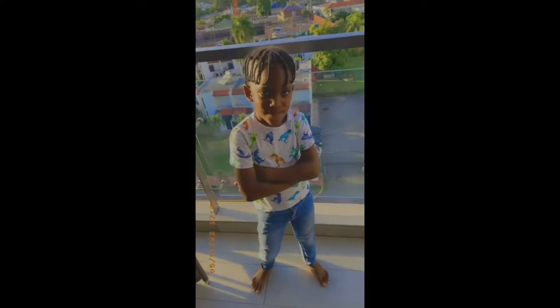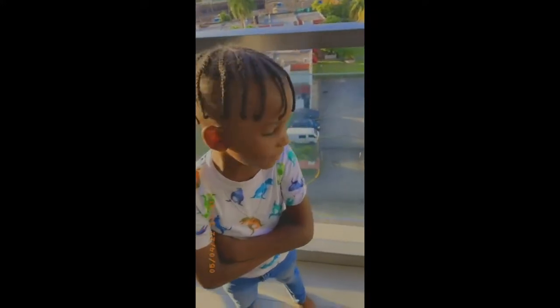Hey, you like a new house? Yeah. That looks like a horse in this one, though. Look, guys, it looks like a horse in this one.